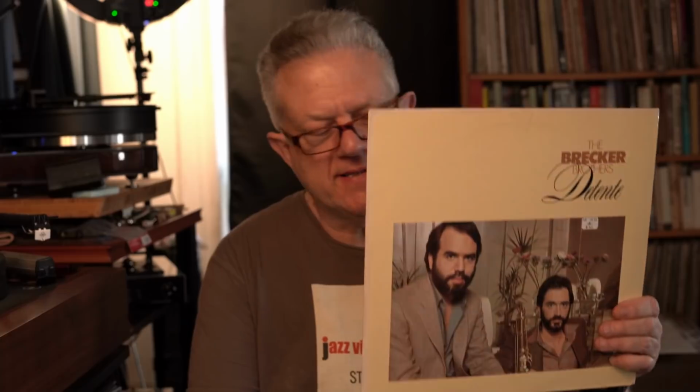Closing up with what I have today. Oh, no, let's do one more. The Brecker Brothers, Squish. Now, Squish is the opening tune of the second side from this record put out in 1980 with David Spinozza and Jeff Mironov on guitar.